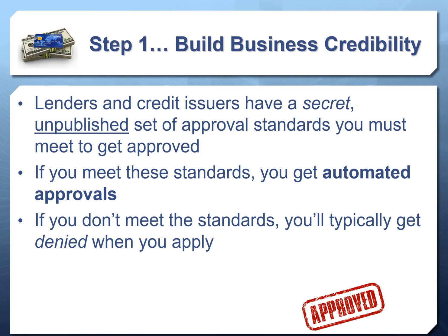Now, in the business credit world, you may not even hear by mail because unlike in the consumer world, they don't need to tell you. In the consumer world, there's a law called the Fair Credit Reporting Act, which says they have to tell you that you were denied and why you're denied. That doesn't exist in the business world.